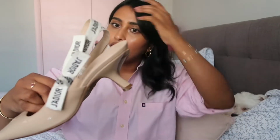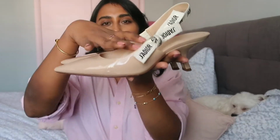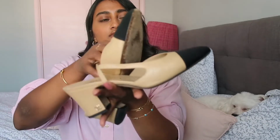Now, the Jadior Slingbacks are a pointy shoe, and I love a pointy shoe because she elongates the foot, she makes the leg long, because I need all the lengthening I can get because I'm short and stumpy. So I love this because of the point, and I think this is just so beautiful and so feminine and looks beautiful with dresses. But I completely understand that because of the very heavily branded look, it might not be your jam.